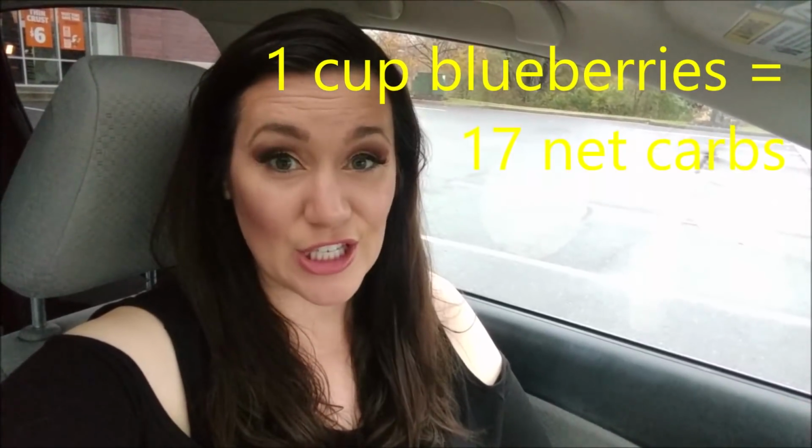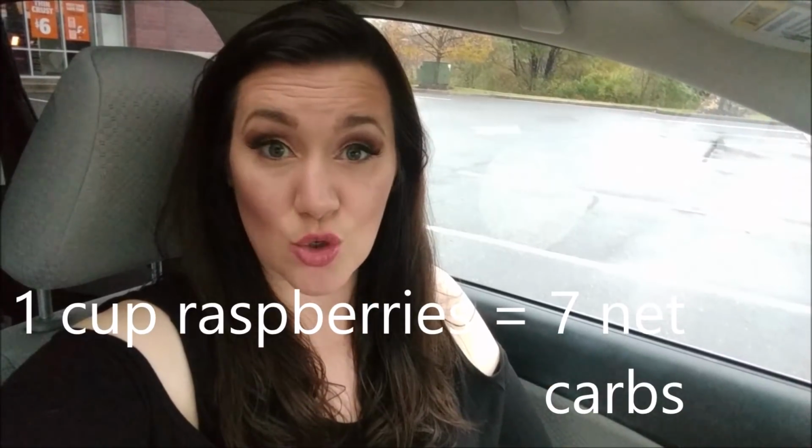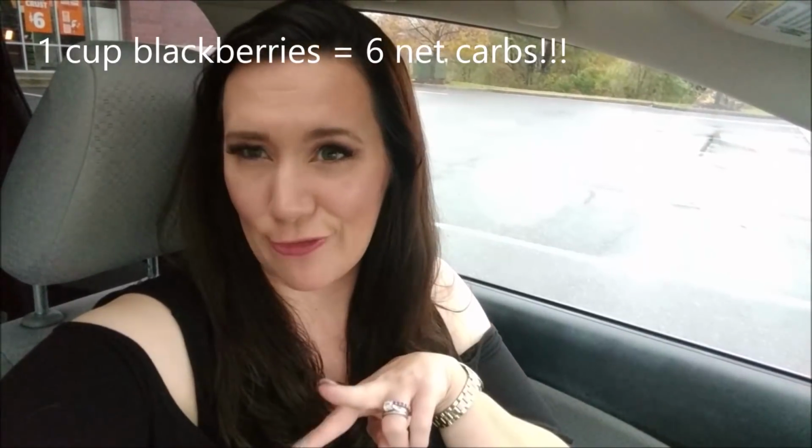Let's dive in. For a couple of these, in no particular ranking order, I've got for 1 cup as the whole amount. Blueberries: 1 cup of blueberries is 17 net carbs and 15 grams of sugar. Whoa! The next keto fruit is raspberries. These are my personal favorite and my go-to when I want something sweet. 1 cup is 7 net carbs and 9 grams of sugar. The next one is blackberries, 6 net carbs, and that is the second to the lowest in my list of keto fruits. Blackberries: 6 net carbs, 7 grams of sugar for 1 full cup.